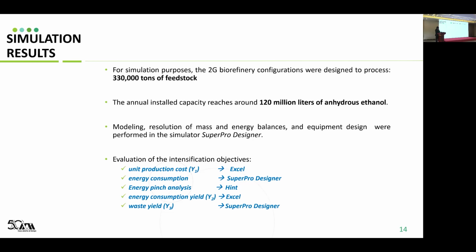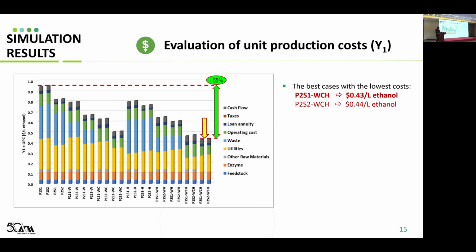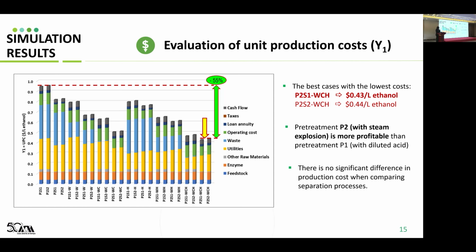So here we have the evaluation of the first criterion. This figure presents the unit production cost for all configurations. So I'm going to present for all configurations each indicator that we define, and this is the economic evaluation. From these results, we can see that the best case with the lowest cost is P2S1WCH with 30 cents per liter of ethanol. And the second one is P2S2WCH with 40 cents per liter of ethanol. In fact, comparing with the base case, we have a reduction of 55% of cost.